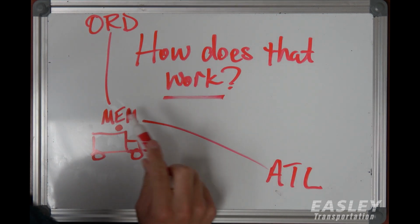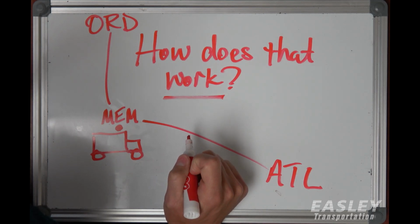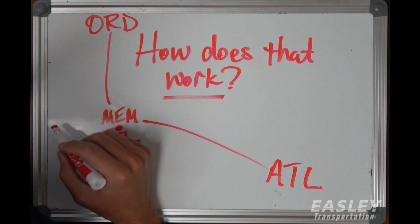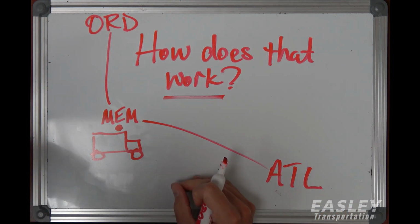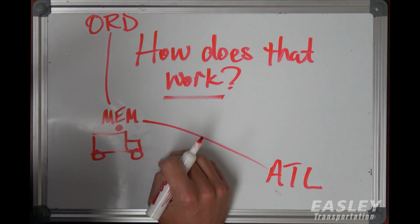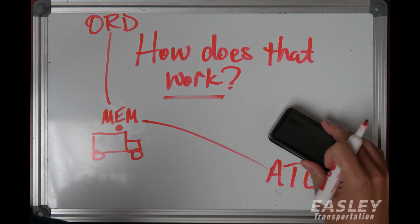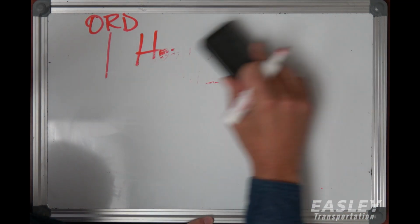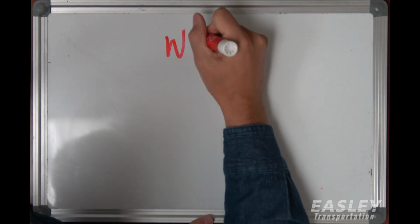So how does it work? Well, it's a lot of effort on our drivers and logistics, dispatch, warehouse, operations, just to make those simple moves work so that your boxes are showing up on time in Memphis or Atlanta or Chicago. Some of you may be asking and thinking, well, why go to all that trouble? What are the benefits of it? Why use some kind of service to do it like this?